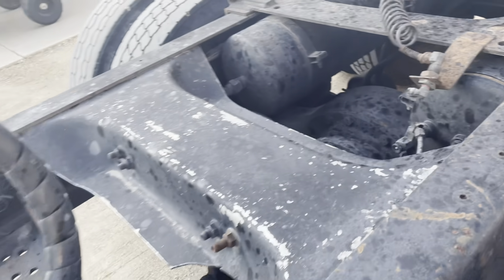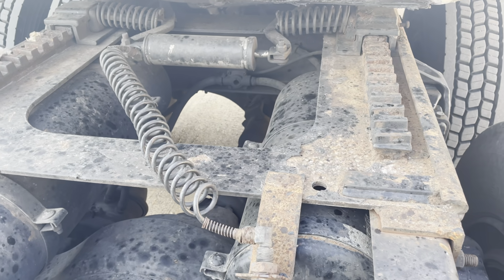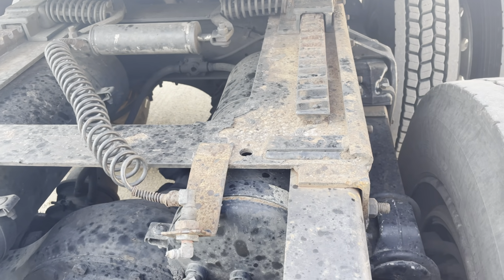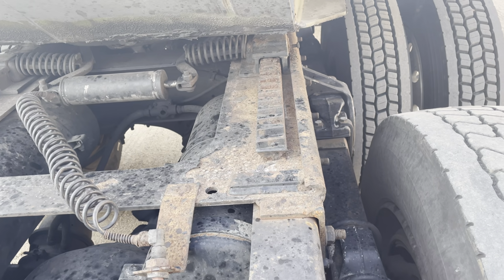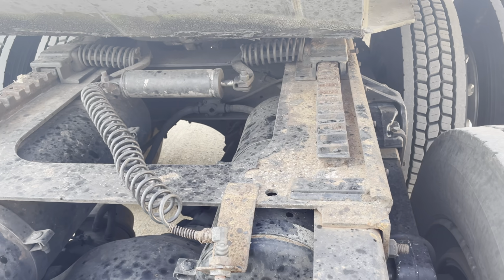Ain't no airline to this. I mean, this thing does work. Works pretty good, actually. The fifth wheel does, the slide. Get that hooked up. And that other rear end, I think it's got 342 gears in it, so that'll help out a lot.